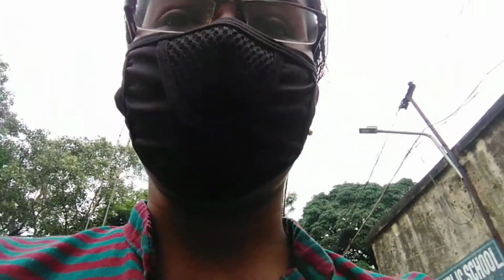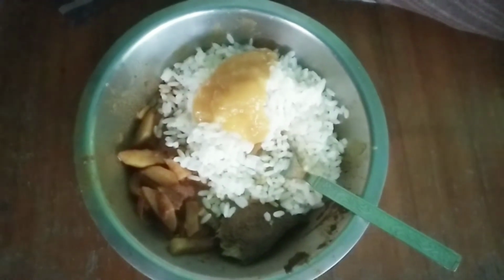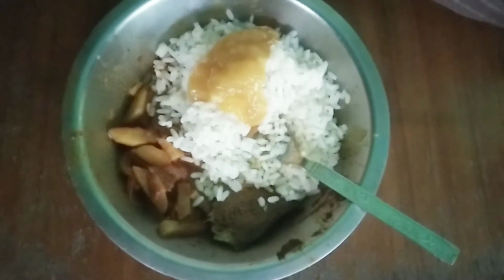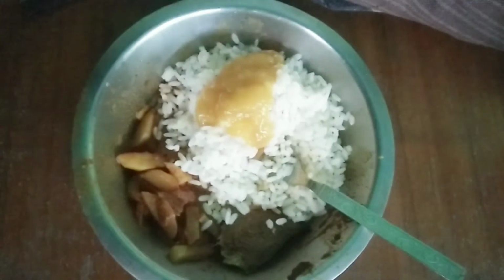I'm currently walking. It's only 5 minutes away from my house, so yeah. I'm having this for today's lunch. Some rice, potatoes, and this is some leftover fish, and with some jam right here. So I'll have this. Oops. I hope it doesn't fall.